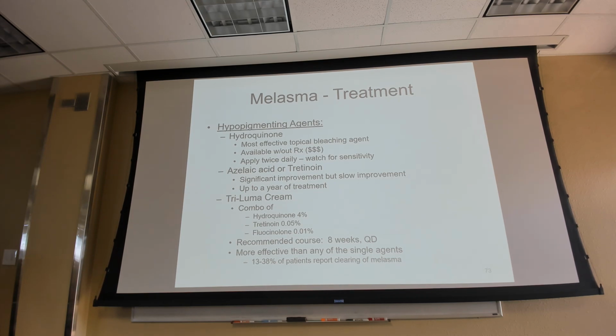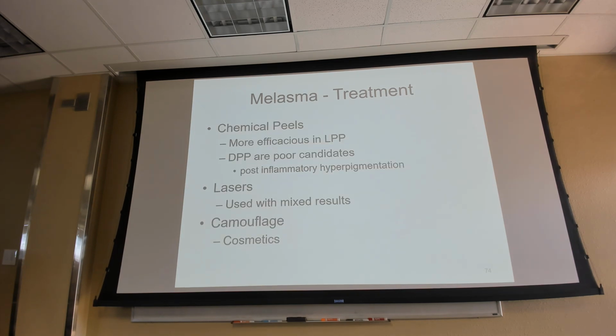Triluma is a combo of all of that stuff put together. If we do have that, that can take up to 8 weeks being used every day. Because it is a combo, it is most effective if we're not just using one, put them together, and there we go. You can also have some of the chemical peels, which we saw in the pictures prior, lasers and camouflage, aka Sephora.